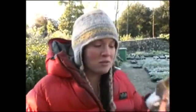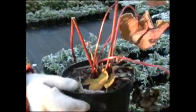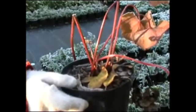But actually, this being done to them is purely a natural response by the plant to the cold. They're meant to die down over winter, and this is basically the trigger that'll make them shut down and go into their basically rootstock state for over the winter.